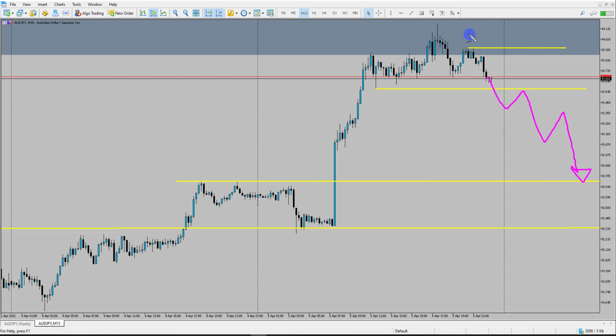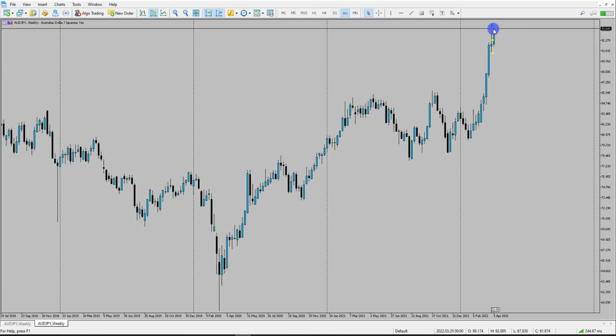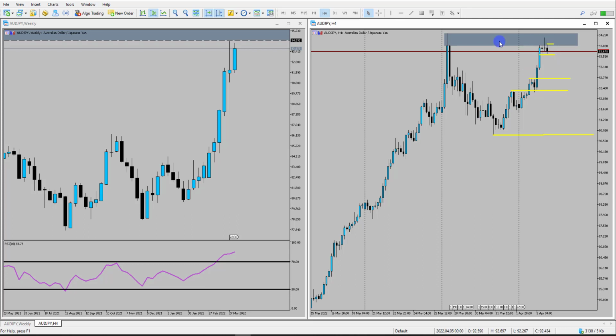So keep an eye on Aussie yen. We're at a potential reversal area. I like the idea of potentially looking for the reversal opportunity on this one. If we can see price continue to break down, it could give us an opportunity in line with that sort of weekly resistance area. If I pop that one back on the screen there. So keep an eye on Aussie yen back at the previous highs. Are we going to see a potential reversal at the highs here?